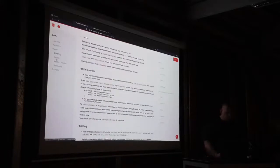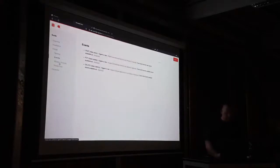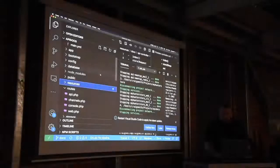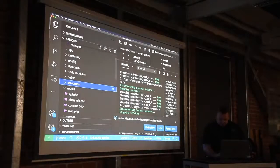So the documentation is in place that covers 90% of what we need. And I'm pretty sure you'd rather see the code than me rattling on about that.